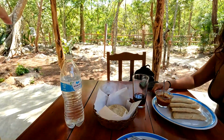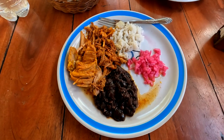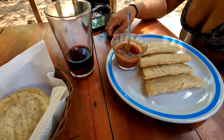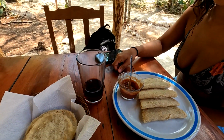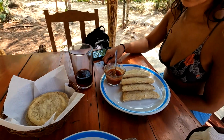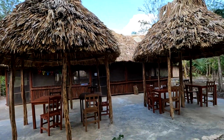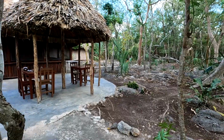So at this little cenote restaurant, we ordered cochinita pibil, which is what you have to try when you're in the Yucatan. And quesadillas, and then more. These are all handmade tortillas as well. And then we also got a jamaica and a salsa picante. And yeah, really simple, but good. So we just finished eating, and I think we're just gonna walk around the cenote and see what else is around here. And this was the restaurant we ate at, and it was cool.